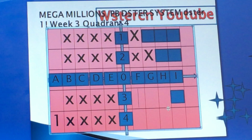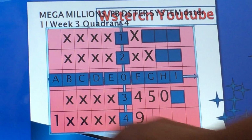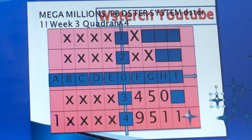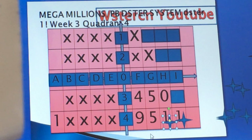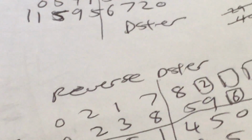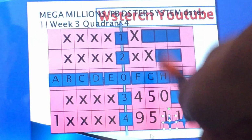We delete this. Quadrant 4 we have 4, 5, 0, 9, 5, 1, 1. So 11 would be in the Dster. So you can see how good the Dster is. 11 in the Dster. Now, after you reverse the Dster, you can see what happened. That 28 did not do good, because the 28 would be wiped out of the Dster. So you can see no 28.